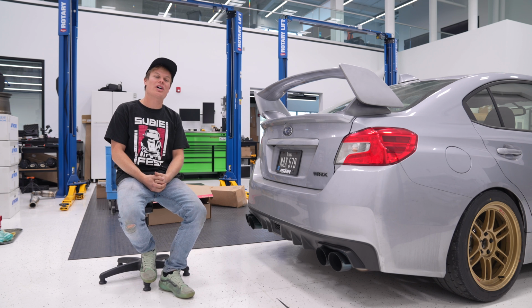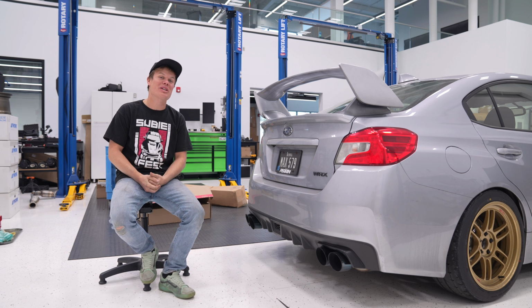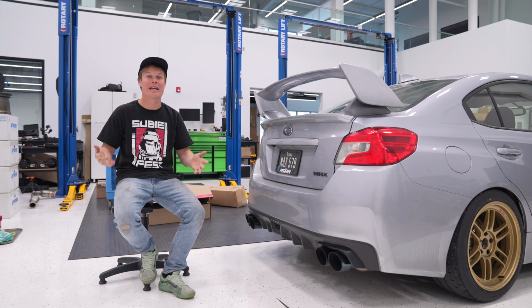So my final thoughts on the comparison between the Track and the Touring Edition of the AWE Catback. Well, it might seem obvious, but the Touring Edition is going to be the better setup for the street. I can testify to that. I've been driving around this WRX and it's been an amazing daily driver.